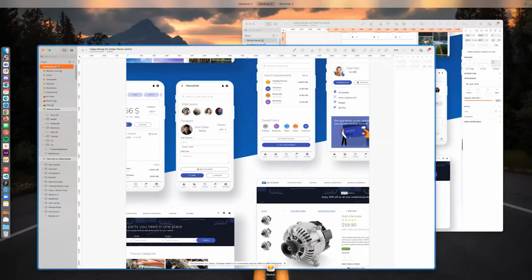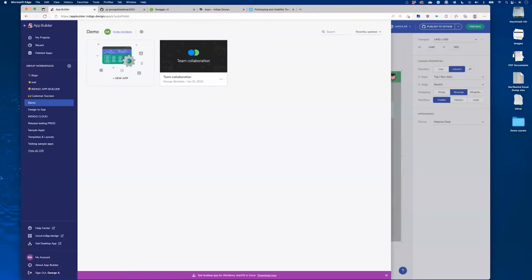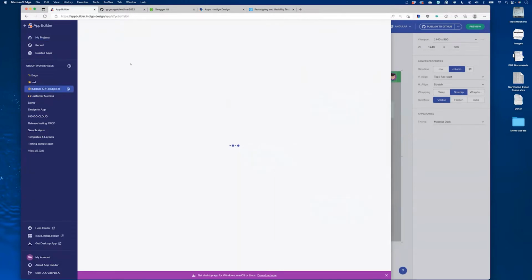So I'm switching back to my cloud here, and I have App Builder open and running. If you are not familiar, App Builder has these personal areas where you can create designs and apps that just you have access to. Then we also have these group workspaces, which allow you to invite other members who also have access to the very same app. This also becomes our collaboration story, such that you can have this app in this group workspace, and other members who have been invited here can work on it.